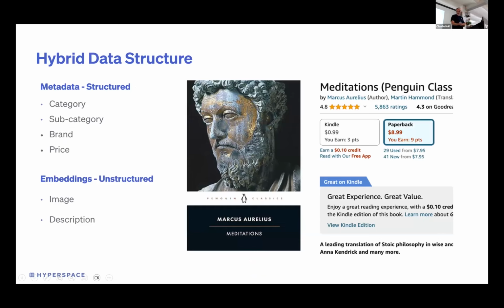So how do we do it? Let's start by looking at it from a data perspective. Either looking at a document with keywords and vectors, maybe they can all be together in the same document. We can have a document that has structured data with multiple metadata fields, and within the same document, unstructured data with multiple embeddings, maybe one for the image and one for the description. Then we have this item, a book. We have the image and the description represented as embeddings, as vectors. And we have the category, subcategory, brand, price and whatever as key values.